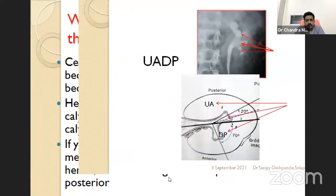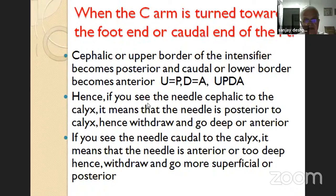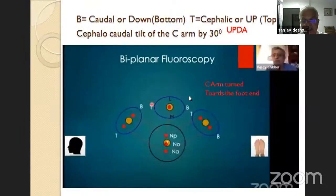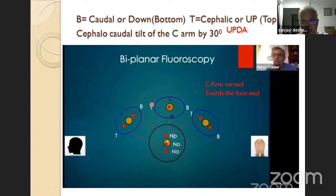Now you turn it towards the foot end or the caudal end of the patient. As Dr. Persis Chibar was telling in his talk, where he said biplanar technique, here it is exactly reverse. Sir, better not to discuss that because people will get confused. No, I will tell you why this is easier to remember.